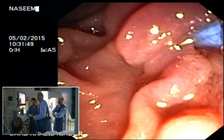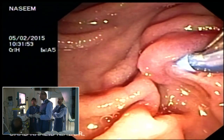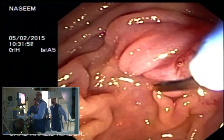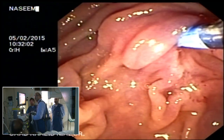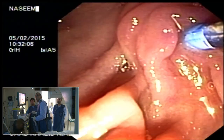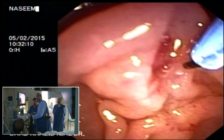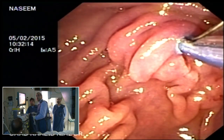I'll try for 5 minutes in one position. If that's not working, I'll change the position, and maybe try up to 10 to 15 times before I decide that I need to go for a needle knife or something else, or at least get one of the ducts in this position. Sometimes it's easier to get a pancreatic duct, get the wire in there, put a stent in there, or do a double wire technique.